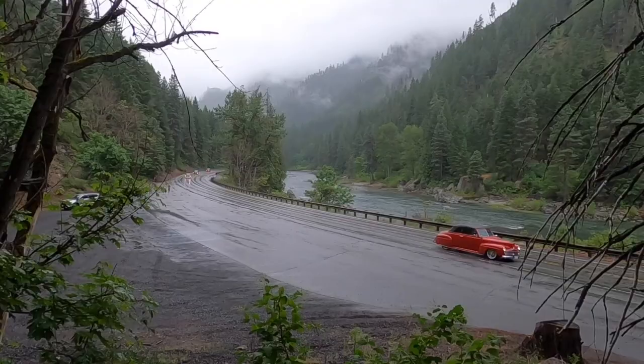Wenatchee River on Highway 2. This morning I did the Tumwater Pipeline Trail, and that's across the river here, and I came as far as where I could see Castle Rock.